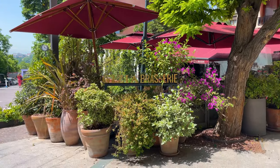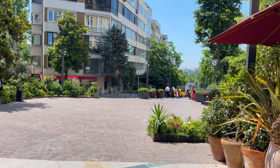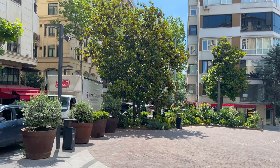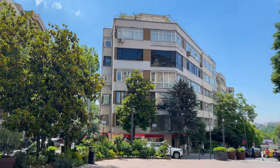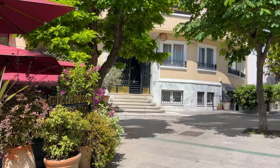For a taste of luxury, head to the stylish cafes and indulge in a rich cup of Turkish coffee or a delectable slice of baklava. Nisantasi truly offers a gastronomic adventure that will satisfy your taste buds.